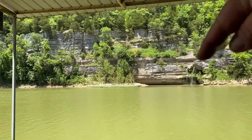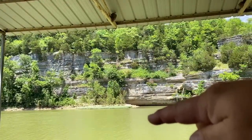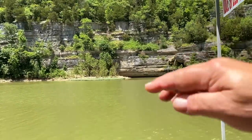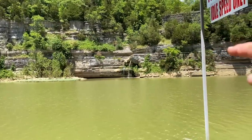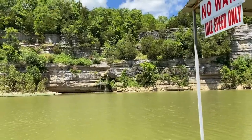There's a little island out there. Well, it's a peninsula, whatever it is, right? So it was way out here a couple days ago. We had a little rain yesterday, so the river came up, the waterfall's running. It runs a lot harder than that a lot of times.